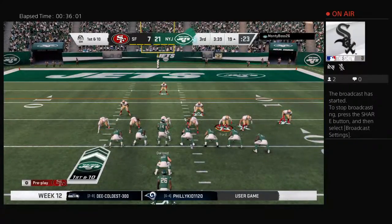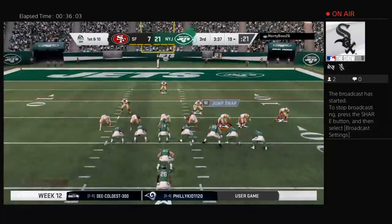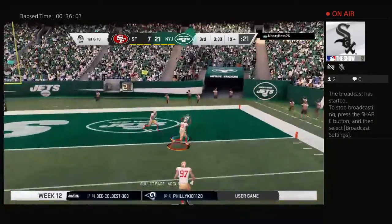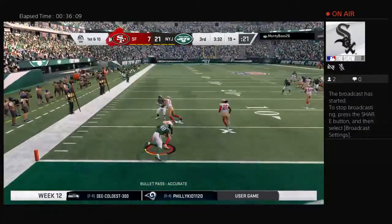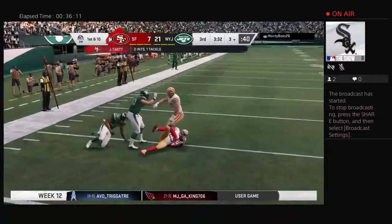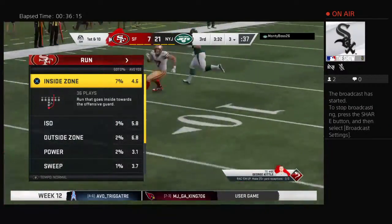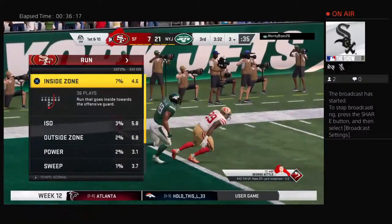On 1st down, it's Darnold. And he fires one that's intercepted. Picked off by safety Jaquiski Tartt. And a big turnover there as his guys will get the football back.